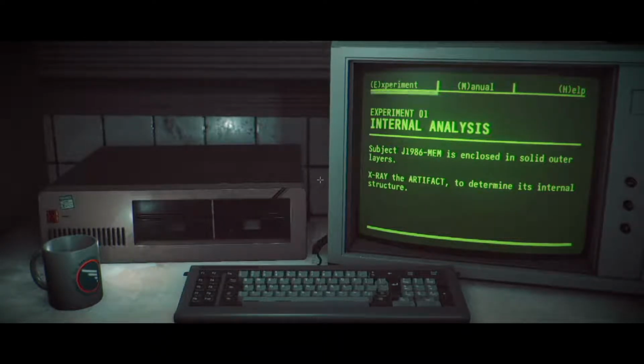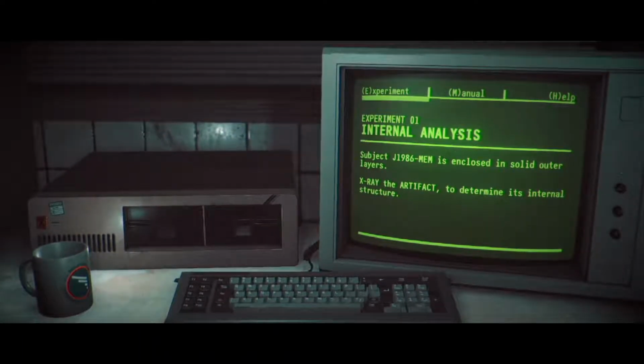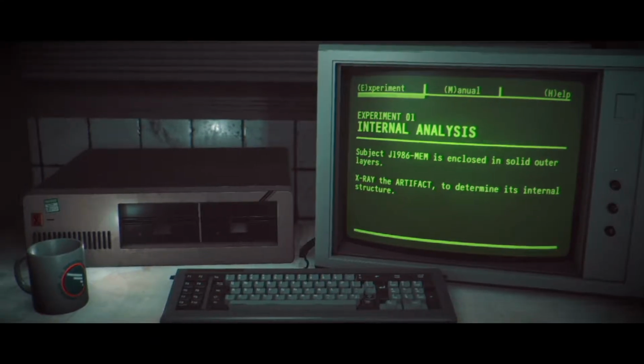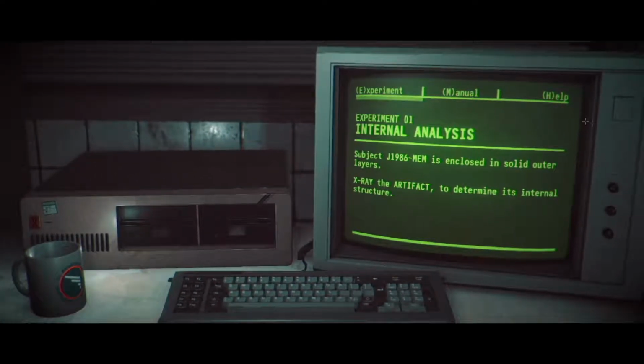Oh god. This seems more spooky than I was hoping for. Looks like we're part of an experiment now. It said something about an artifact they've got that's not doing anything, but they've got it in containment. I don't like it. I guess, can I just open this? What do I do? I was trying to take all that in, but there was a lot to deal with. What to do, man? X-ray the artifact to determine the structure. So I guess we've got more of a text adventure in a way, but then there's also other stuff going on.